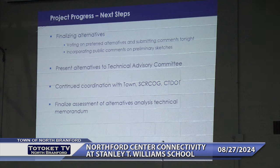So in terms of next steps, this is our way of trying to finalize the alternative, seeking public input and taking it into account as we rate the alternatives, trying to come up with the best alternative or best combination of alternatives. So we would be incorporating public comments on these preliminary sketches to try to help finalize them.